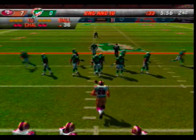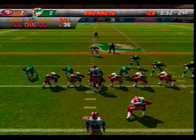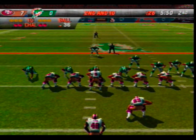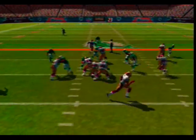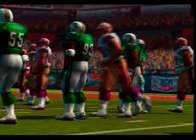It's second down and 10 to go. On the 36-yard line. Miami comes out in a 46. He's brought down behind the line for a short loss.